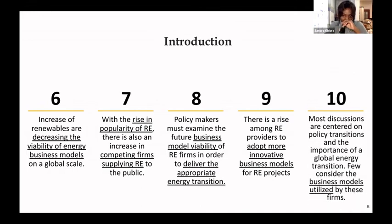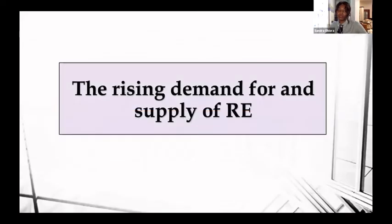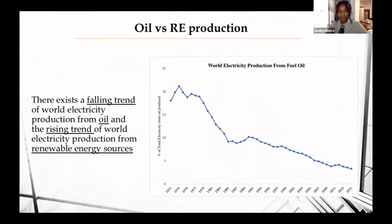And so most discussions have centered, of course, on the policy transitions from the importance of global energy transition, but few have really considered the business models being utilized by these large players. So in the actual paper, we have 10 case studies. We take a careful look at each of these top players in the world. But today I'm going to just mention about 5 of them because of our time constraint.